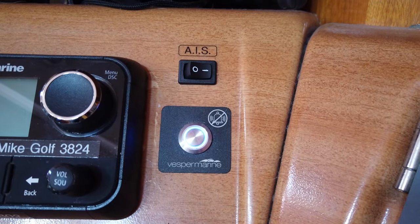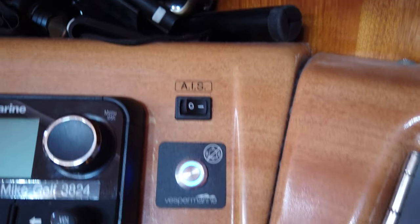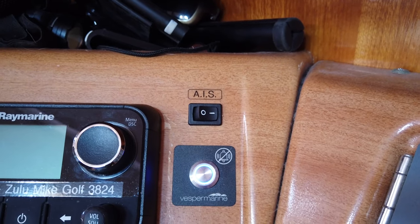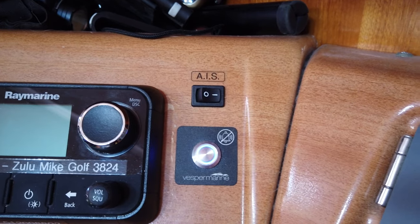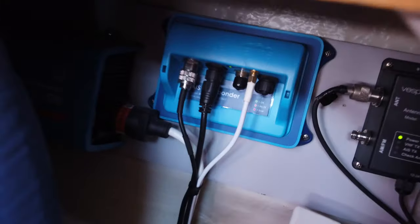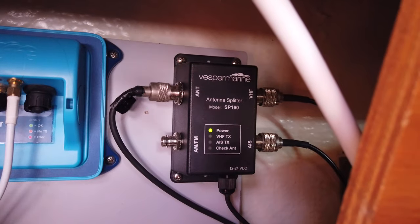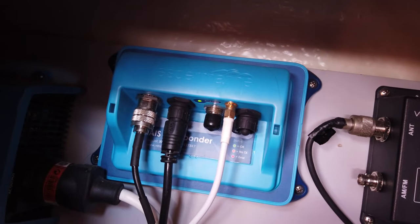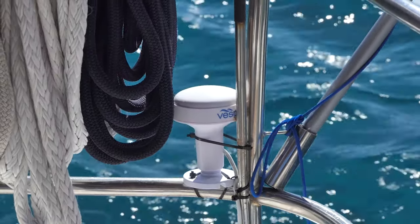And this is the only thing you can see from it. So right next to my radio is the light to say that our AIS is on, and the switch, and the button actually deactivates an alarm. So that's all we see. The AIS itself is just tucked in behind the seat here, and she is using the splitter, an aerial from the VHF radio. It also has a GPS antenna outside as well.